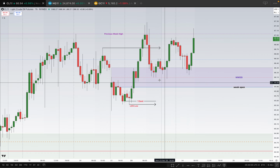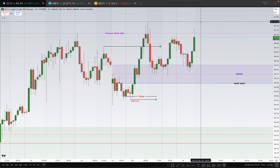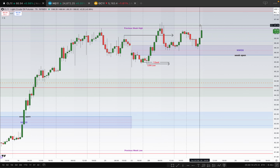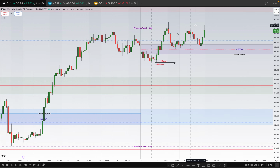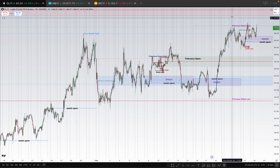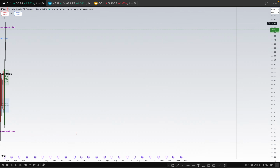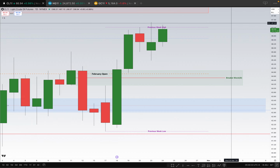Here's oil. We got oil down, going back up, looking to see if it can get back above this previous week's high. If it tests it and is still reaching higher, we have this fair value gap here on the daily. Let's go higher. Got it to look like it will.